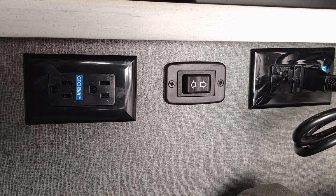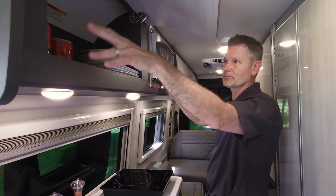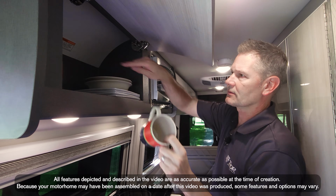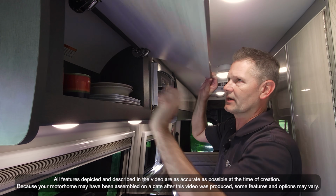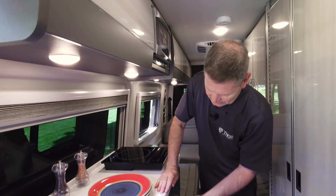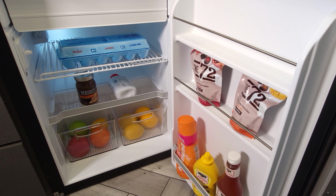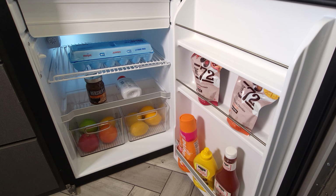So you can cook here or you can cook right up here in the microwave. Store the plates right up here. There's even another little charging port up there. We want to make sure everybody keeps their gadgets charged. Lots of storage here. We have a number of drawers, soft close. Oh, that is so sweet. And easy open. That's what you want in a fridge. Easy open fridge. Everything you need is in here.